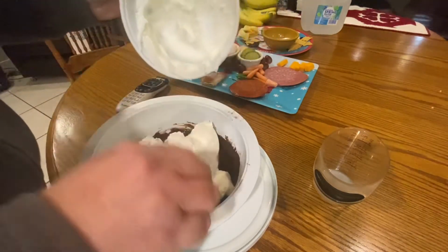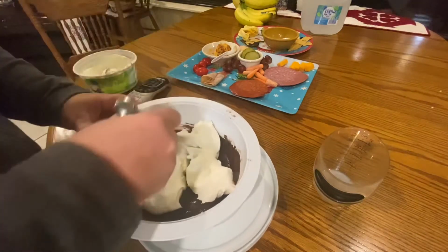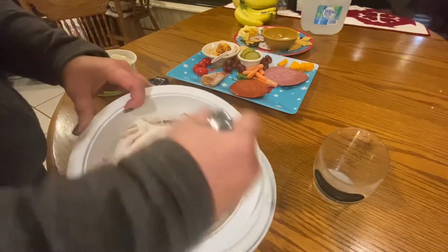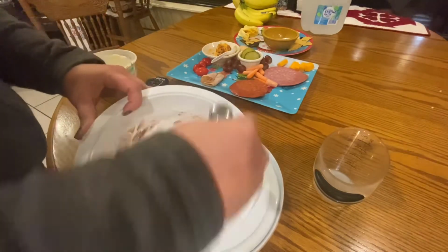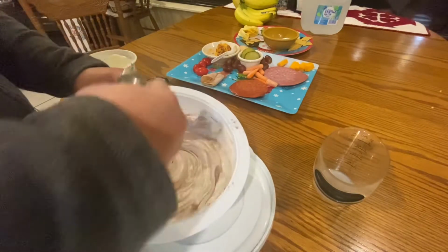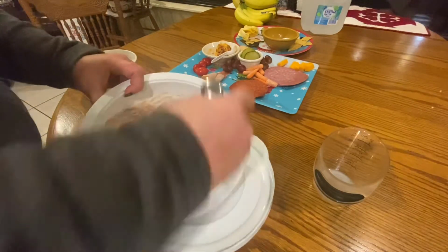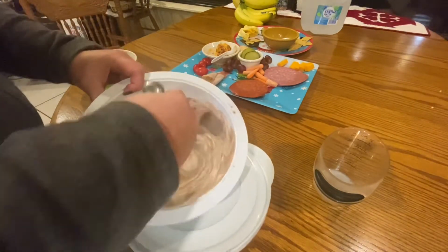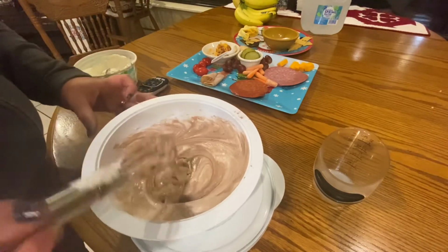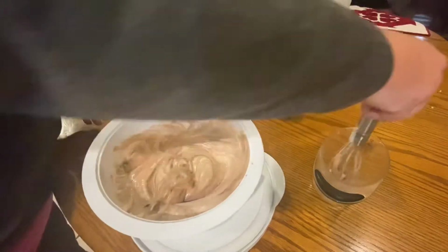Put in a good amount. Just grab the first spoon I could find because I want to get this in before it sets up too much. It just makes it thick and mousse-like. It's a pretty good little treat. Probably should have folded that in instead of whipping it. It's gonna fall.